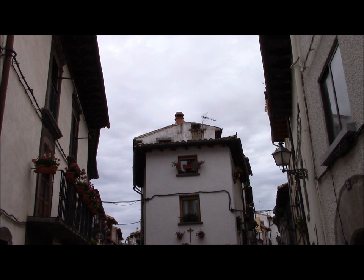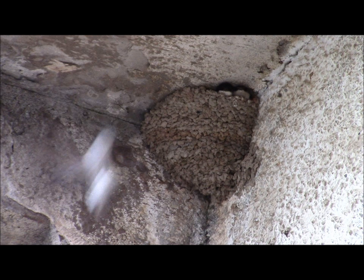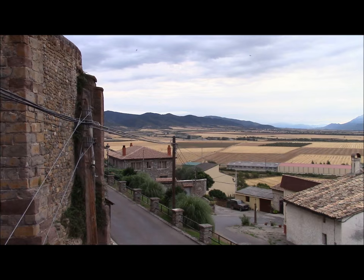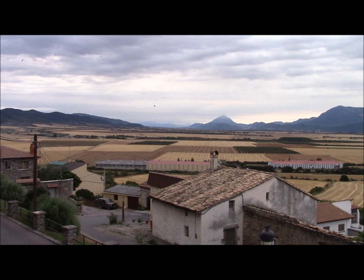The village of Badun is quaint and reverberates to the call of nesting swallows and martins. Here, a pair of young house martins await the arrival of another beakful of food. Badun is located on a plateau between the Verel and Aragon rivers, and its hilltop position affords spectacular views towards the distant mountains.